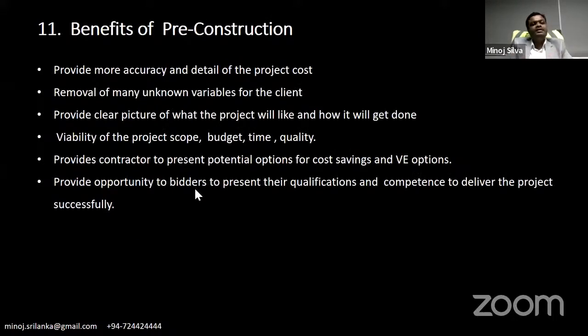Benefits of pre-construction. These are the benefits we can achieve from pre-construction. Provide more accuracy and detail of the project cost. During the design, on the consultancy side or project management side, the QS are making engineering estimations. I think you have very good knowledge about engineering estimation. Once the project execution phase comes, big differences appear. We have to reduce that gap. Therefore, pre-construction processes are very important to reduce those gaps.